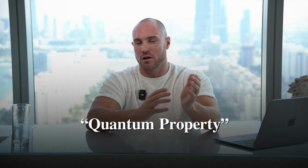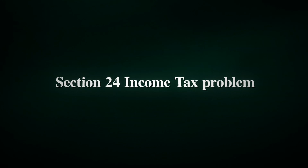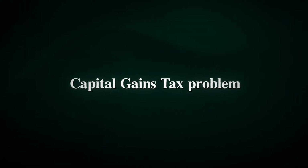We have a program called Quantum Property, and a lot of our clients, even our high net worth clients, and I would classify high net worth as anyone worth between £1 million and £10 million net, come in with properties in their personal name, or owned jointly between husband and wife, and it's all a bit of a mess. They've got a Section 24 income tax problem. They've got a capital gains tax problem at 24% on disposal of assets.